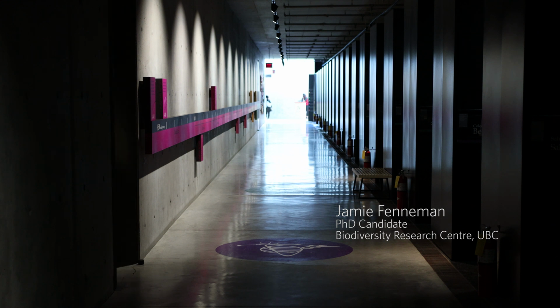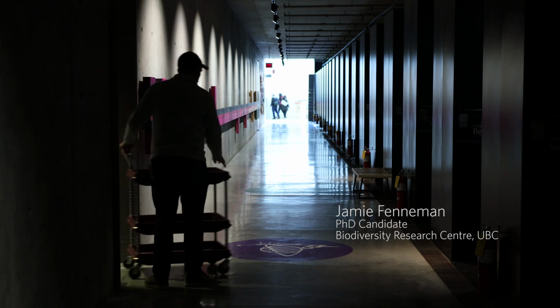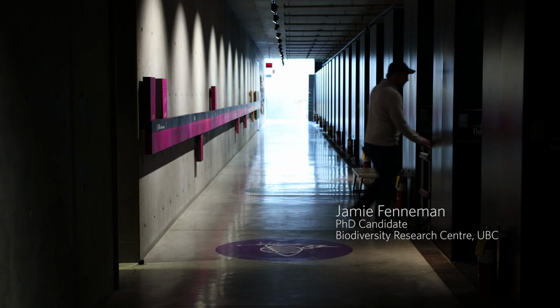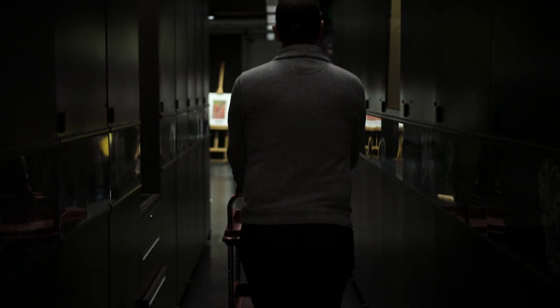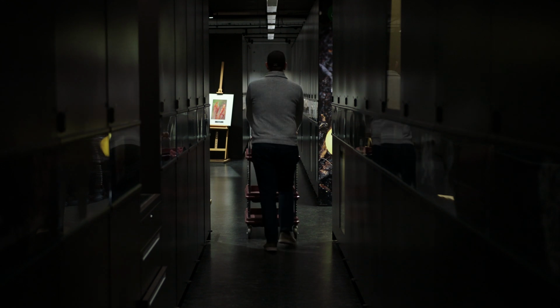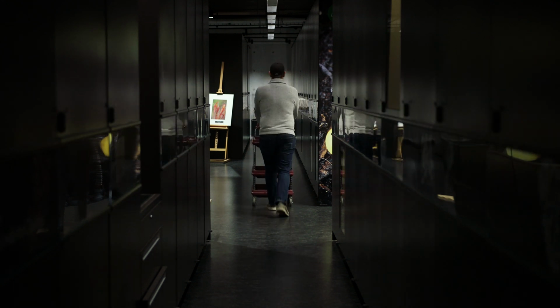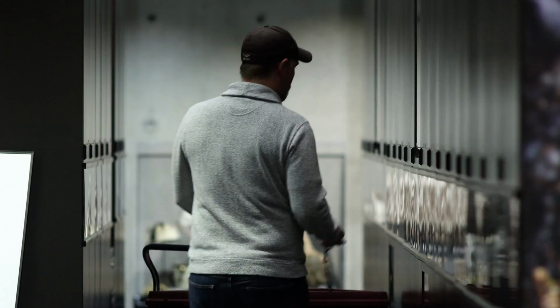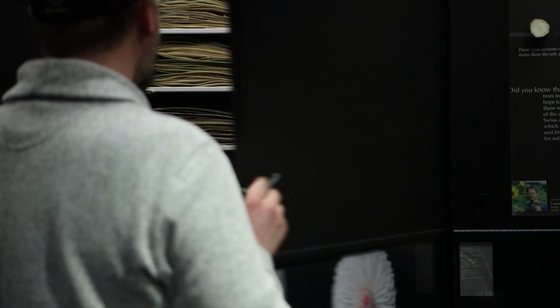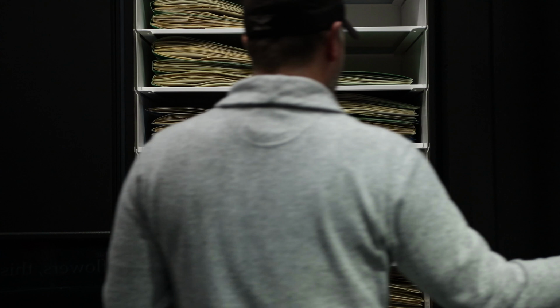I start my day at the University of British Columbia Herbarium, accessing the plant collection that exists there. It's one of the largest collections in British Columbia of plants, approximately 250,000 specimens collected from across the world. So these are housed in cabinets within the museum and stored into perpetuity so that researchers like myself can access them and use them for research.